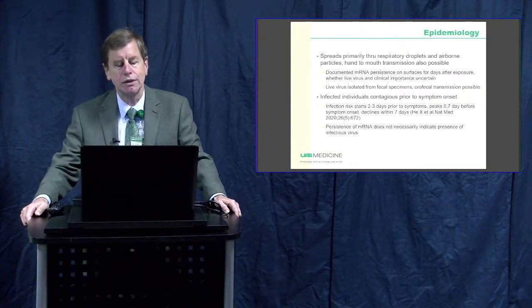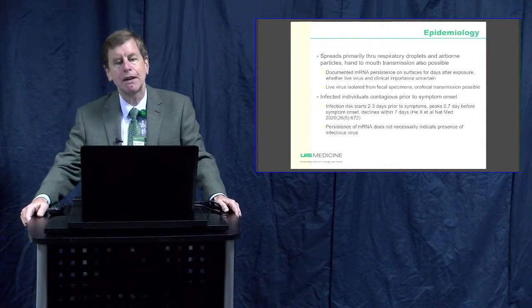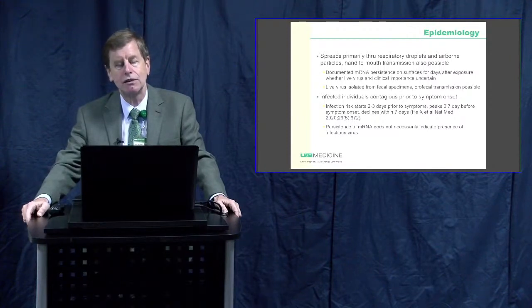So infection risk, the likelihood of spreading it, starts 2 to 3 days before you're feeling bad, peaks about half a day before symptom onset, and then declines within 7 days. And generally speaking, if you're afebrile and asymptomatic and 10 days out from the onset of the symptoms, you likely are no longer contagious.